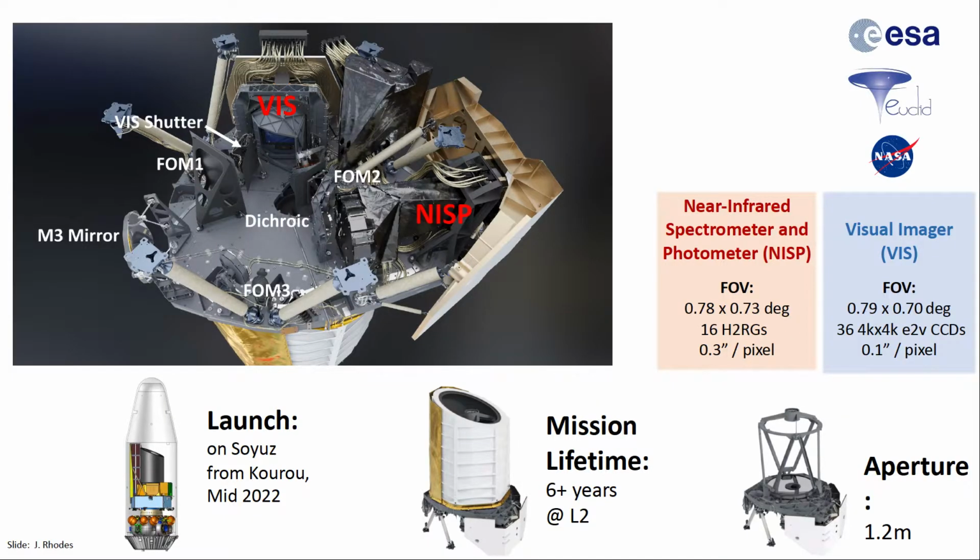And this is what the instrument actually looks like. So Euclid is a 1.2 meter telescope in space. The plan is to still launch on Soyuz towards the middle of 2022, and then Euclid will have a 6-year nominal mission at an L2 orbit. And here's the instrument. So the light is split by the dichroic, and then either enters VIS, the visual imager, or NISP, the near-infrared spectrometer. And these are the survey specifications, the instrument specifications here.